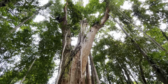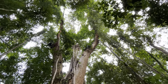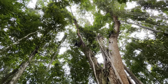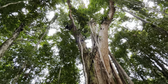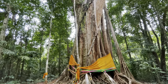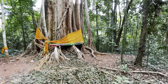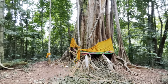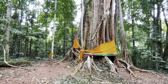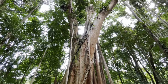Now I've been to the Redwood National Forest, and the redwoods are at another level, but for Thailand this is pretty stinking cool. If you could say stinking cool is a good way to describe it, it is pretty nice. Yeah, and they've wrapped it around here. So the Thais will come and they'll pray and do this stuff because they believe, like I said, there's a spirit that will live in these trees.